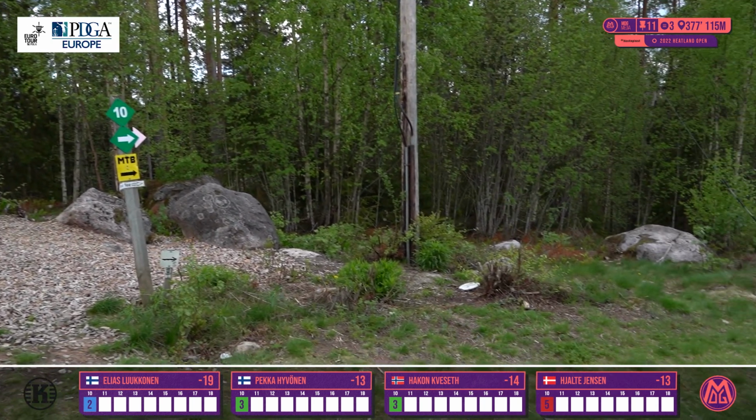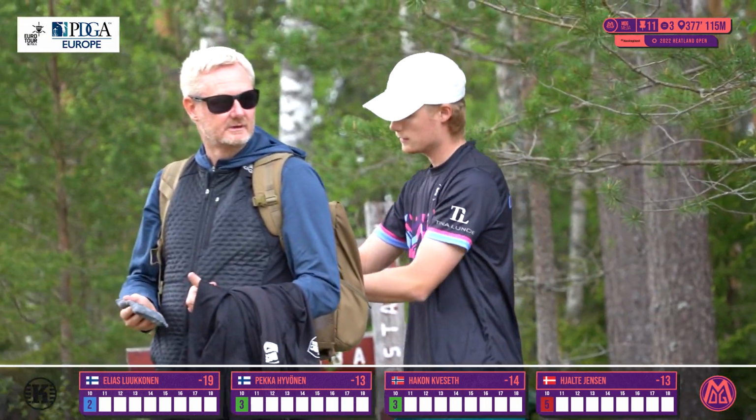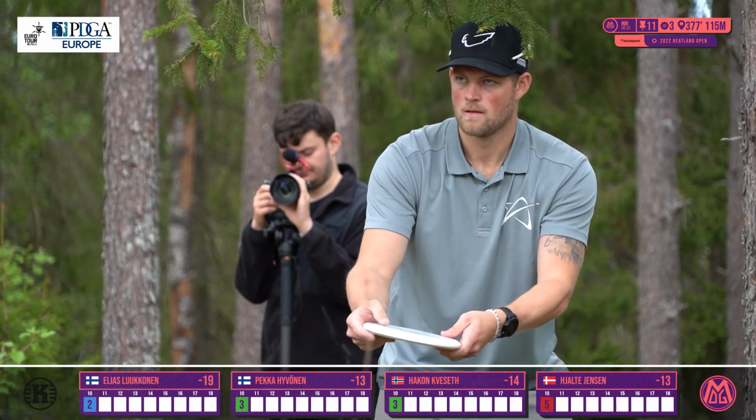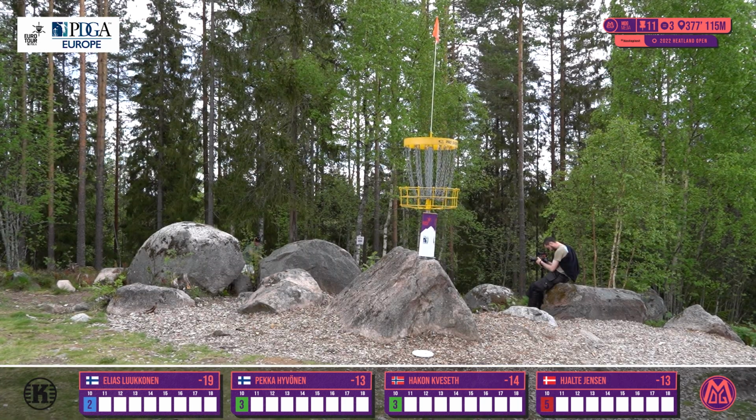Oh, it had the height, just a bit wide to the right side. Sketchy putt coming back. It's going to definitely be a little bit of work to do. There's also a bit of a sketch on this putt, but not as much as Hakon has. Not as much sketch, a bit less sketch.